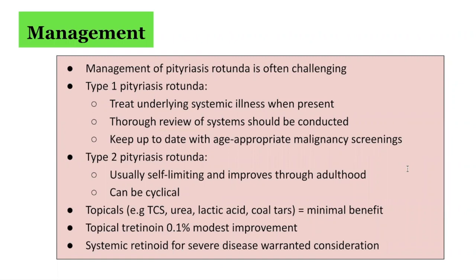However, particularly for type 1 pityriasis rotunda, it is important to identify and reverse any underlying disorder which may be triggering or contributing to pityriasis rotunda. In particular, malnutrition, infection, or malignancies should be addressed. It is important to perform a thorough review of systems and to ensure that patients are kept up to date with age-appropriate malignancy screening.